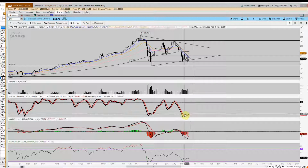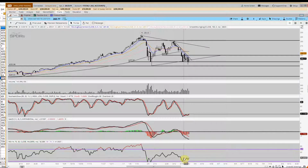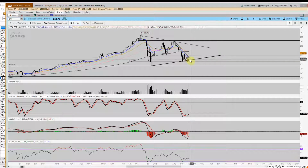You can see that the Stokes are trying to start to turn up. MACD looks like it may be bottoming out, maybe want to turn up, and RSI is still kind of in this holding pattern here. So to me, the markets are still neutral. I don't think that today's candle gives us any indication that we're going to start moving up necessarily. We still have this downward trend that we need to break through, and we still need to close above the 8 EMA, which has evaded us for quite some time.